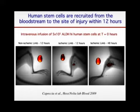So we can see where the cells go after we inject the labeled cells into the tail vein of the mice. We can see that 12 hours after infusion of the cells into the injured mouse, they go specifically to the damaged leg and not to the contralateral limb. In 48 hours, they've really massively accrued into that area of hypoxic damage. And by the way, this surgery is done up here, at the femoral artery, and it's just getting really hypoxic downstream, so that's where they accrue.